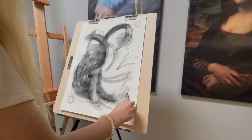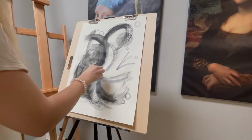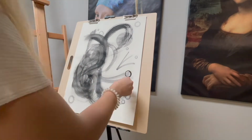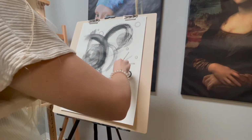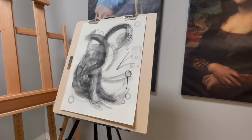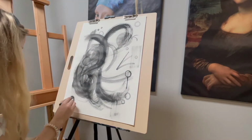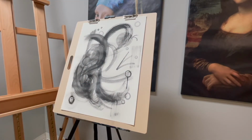But it turned out all right. I think if I were to change something, I would shift the focal point over a little bit, because I feel it is a little bit close to the edge, which makes it feel a little bit claustrophobic maybe. I'm not sure if that's the right word, but I think that's how I feel when I look at it. Other than that, it's interesting.